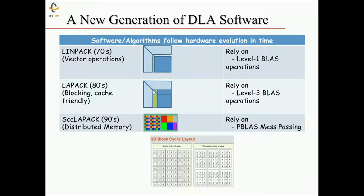In the 80s, we redesigned that software. That software was designed around blocked algorithms to effectively use the cache, the memory hierarchy of the systems, and try to minimize data movement. So these algorithms do pretty good on some of the shared memory machines as well. Low-level parallelism was okay for those architectures.